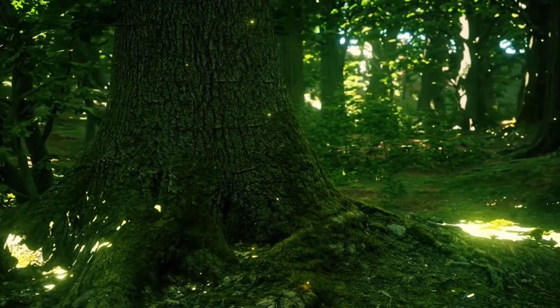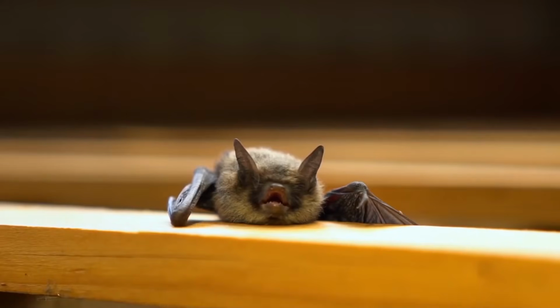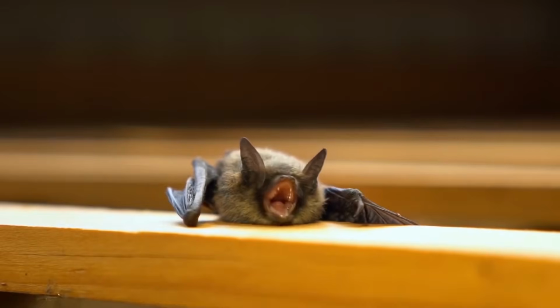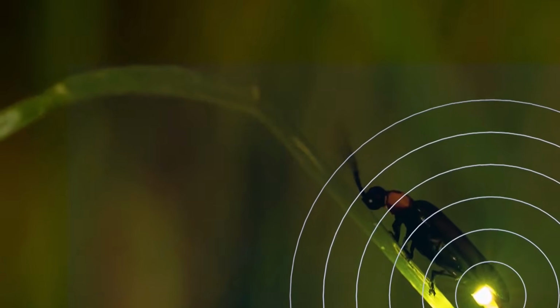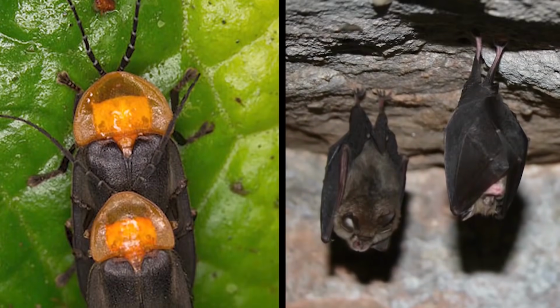This ability may serve as additional protection in cases where the firefly's glow fails to deter bats because they can't see very well. It's musical armor. Warning signals that the sender itself cannot detect are well documented for plants, but in animals this is quite rare. The musical battle between bats and fireflies continues.